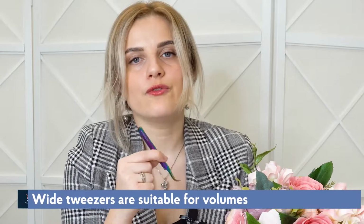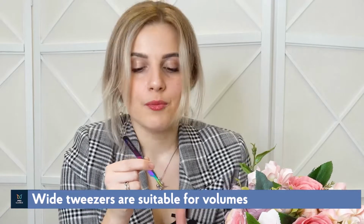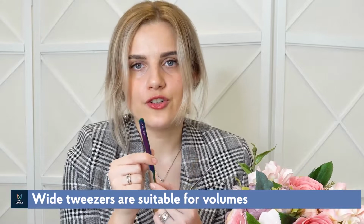Another curved tweezers has broader flaps at the tip. That means we can use such tweezers for volume extensions, because its broader tips will hold an eyelash cluster better.